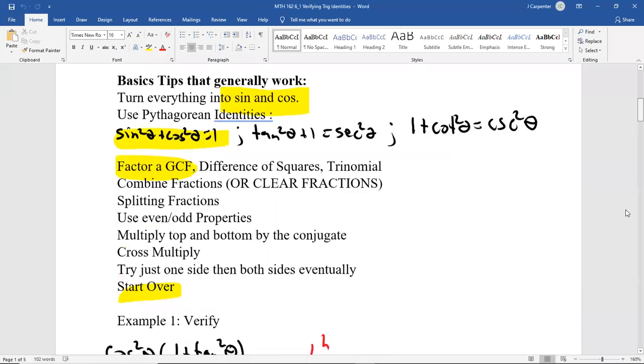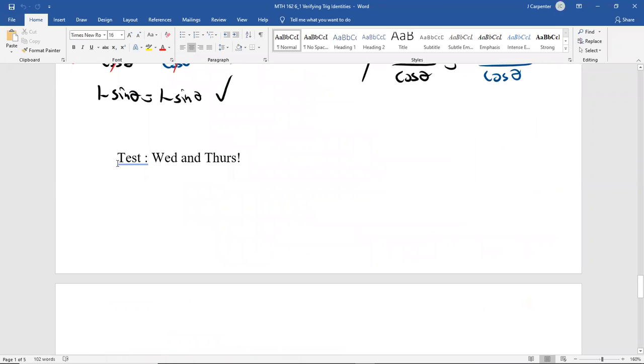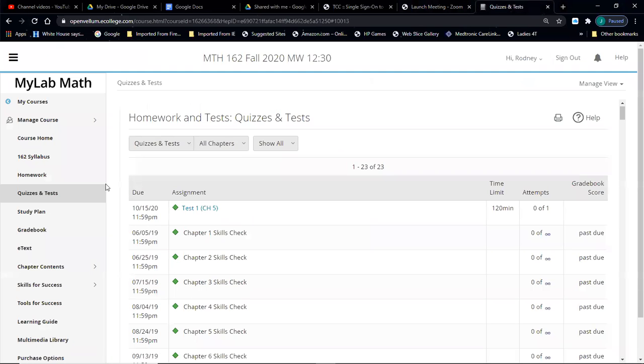Actually, before we show that, I want to remind you that your test 1 on chapter 5 is today and tomorrow, and that is it. Remember that there is also a review assignment in my math lab that will be excellent study material. So your test is the very top item, the thing that says it's due on the 15th by midnight, essentially. So there's your test. I'm actually giving you 120 minutes for this first one. I said 90. I'm giving you a little more time with this one just to be nice.